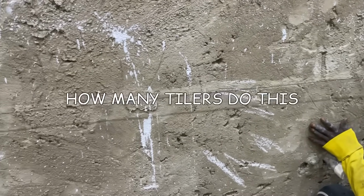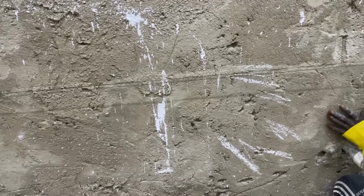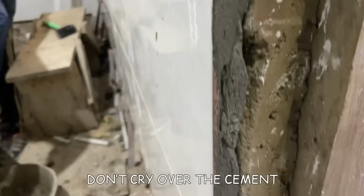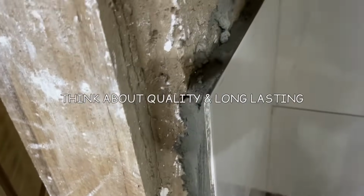Tiling is done once and for all. Therefore, you need a professional tiler to do all your tiling works for you. Don't follow cheap artisans and cheap tilers and regret later, because tiling makes the room attractive to people. So if you don't pay attention and go for professionals, you would have people talking about it all the time.